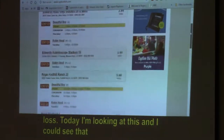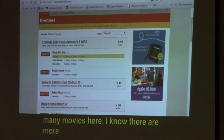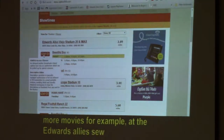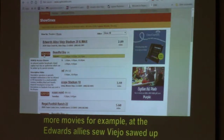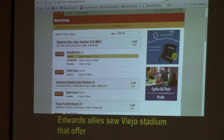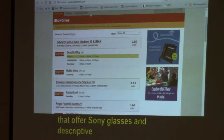Today I'm looking at this, and I can see that they don't have very many movies here, and I know there are more movies, for example, at the Edwards Aliso Viejo Stadium that offer Sony glasses, which I'm going to talk to you about in just a moment, and descriptive video.